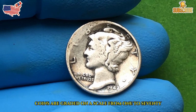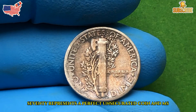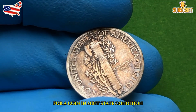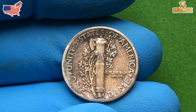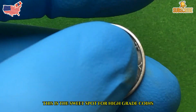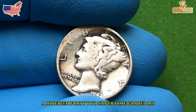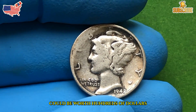Coins are graded on a scale from 1 to 70, where MS 70 represents a perfect, uncirculated coin and MS 60 is the lowest acceptable grade for a coin in mint state condition. The higher the grade, the higher the value. Here are some general guidelines. MS 65. This is the sweet spot for high-grade coins. A 1942 silver dime graded MS 65 or better could be worth hundreds of dollars.